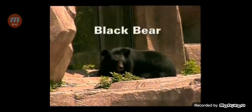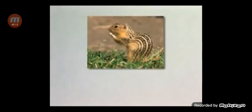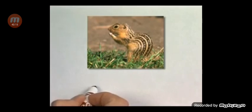This next animal is a black bear. Do you see the fur? The fur is black. That's why they call it a black bear. Now let's look at animals, birds, and fish and write their names. And here's our first friend. This is a cute little guy. This is a chipmunk.